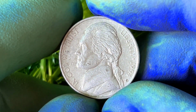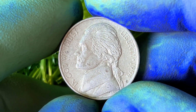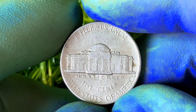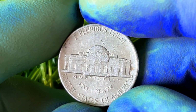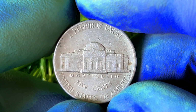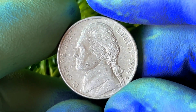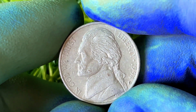Start by checking the date, 1994. Then, locate the mint mark, a small D for Denver, just to the right of Jefferson's bust. Use a magnifier or a jeweler's loupe. Look for doubling on the D. Inspect the rim. Is it slightly thicker or thinner than normal? Flip it over. The Monticello on the back should have clean, crisp lines. If they're unusually sharp or slightly off-center, your pulse might just start to race.